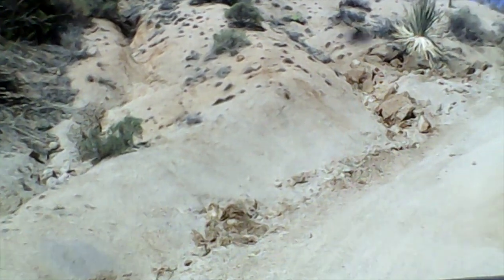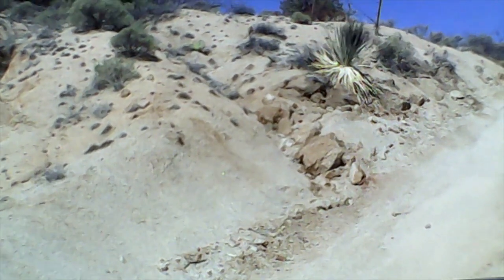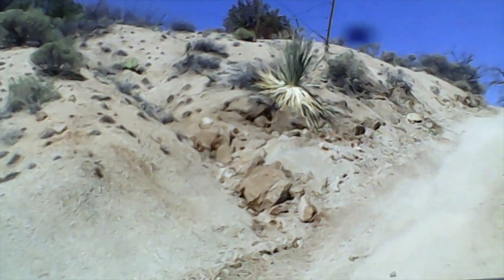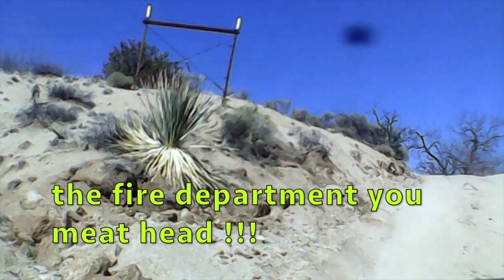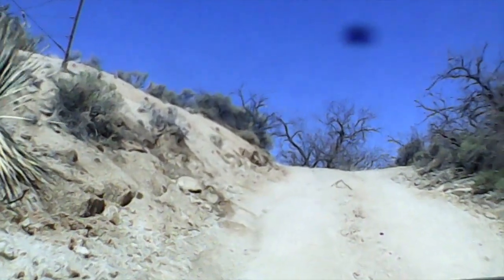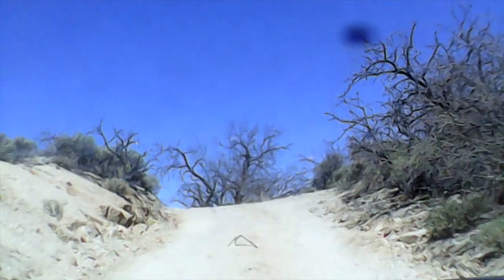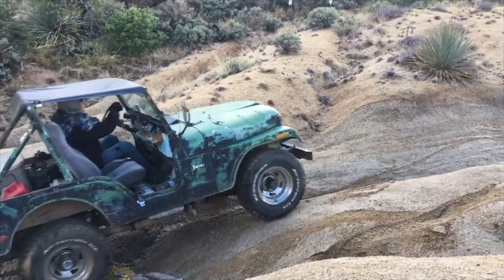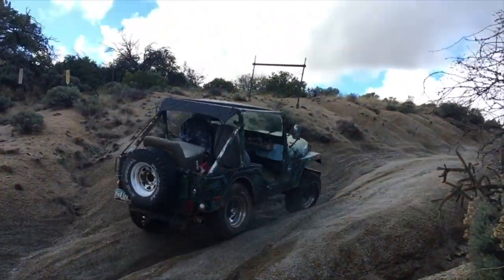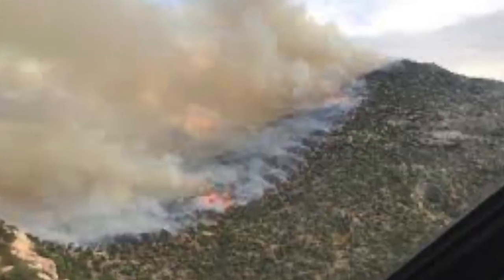So this was the first hard obstacle, but you can see they filled it in with dirt. This used to be really nasty. I believe that's a bypass right there, but this used to be a really hard obstacle, but I think the Rough Riders filled it in with some sand, and now it's super easy. This was really hard before. I have some footage of when I had my green Jeep, my green CJ5, I came up this. It was really bad. As you can see here, it was way rougher and way harder back in 2019. They totally smoothed it out. No, I think the fire department actually came in and filled it all in to help fight all the fires that were in the gap.